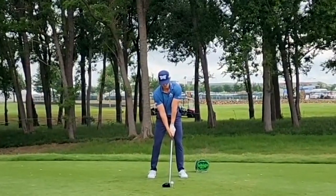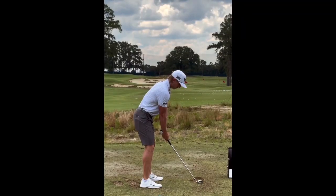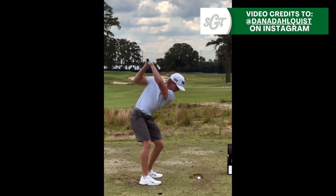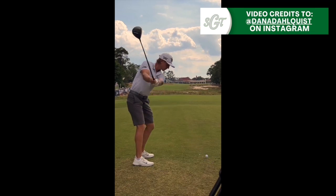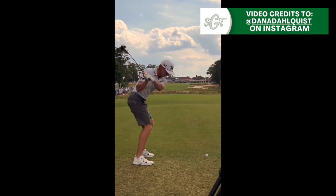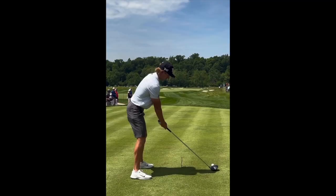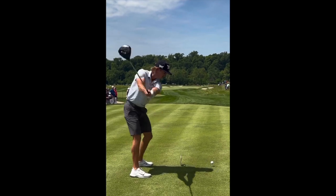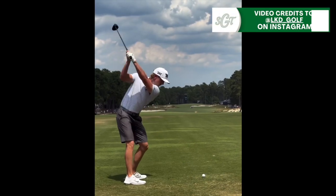If you want an example of a golf swing that has an incredible amount of effortless power and speed and just a silky tempo all around, there's no better golf swing to look at than that of Jake Knapp. Knapp won on the PGA Tour in 2024 at the Mexico Open, and since then has had a lot of pretty solid performances, made some cuts in majors, and it's largely in part of this silky move.